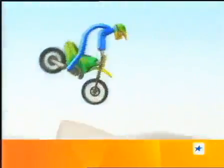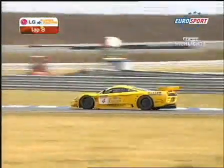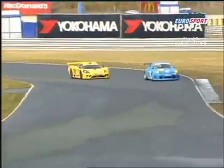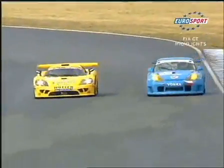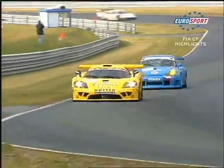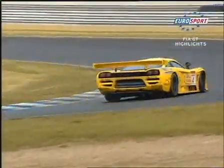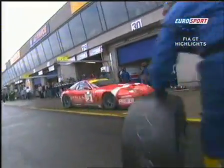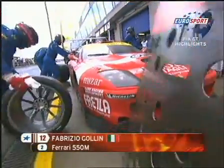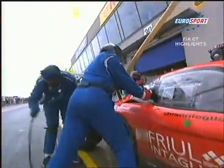Welcome back. We join the FIA GT Championship Round 9 here at Oschersleben in lap 8 with Walter Lechner Jr. in the leading car, the Conrad Motorsport Saleen S7R, just passing one of the NGT cars. And the track drying out substantially and very quickly as Fabrizio Gollin comes into the pits. Regular change and onto slicks, as you can see.